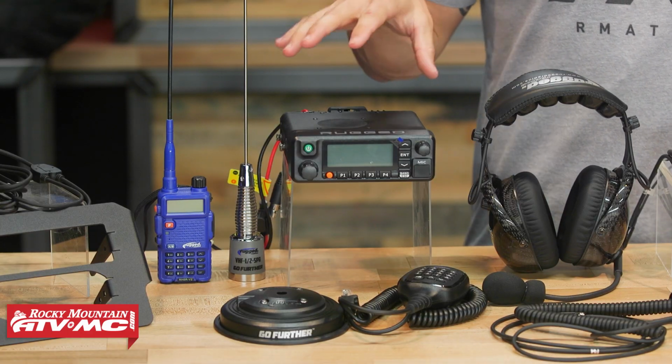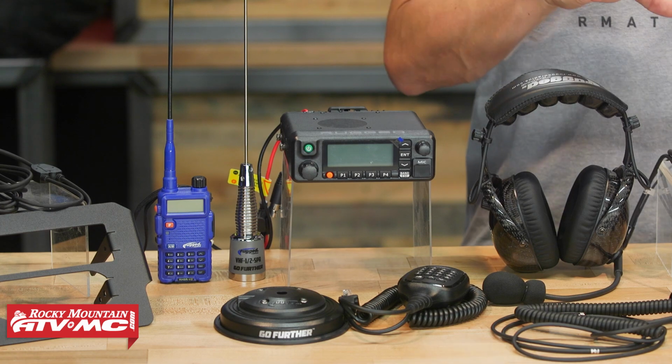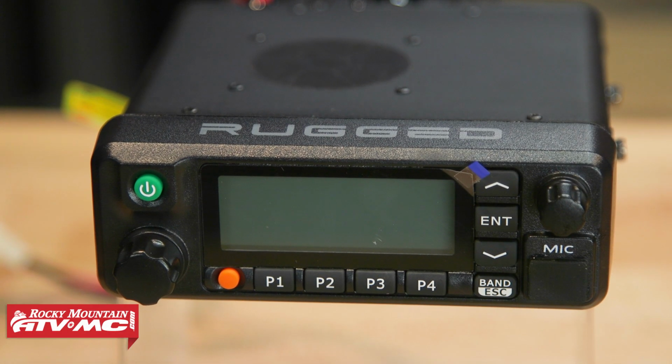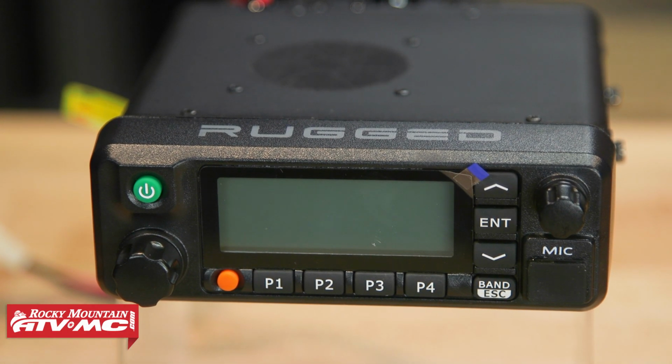So next up, we have the radio. Now, like I mentioned earlier, the radio is what gives you the ability to talk car to car, car to base, or even car to handheld. This is their RDM radio. This is a staple in their lineup. They use this for recreational riding, for tow rigs, even for racing.